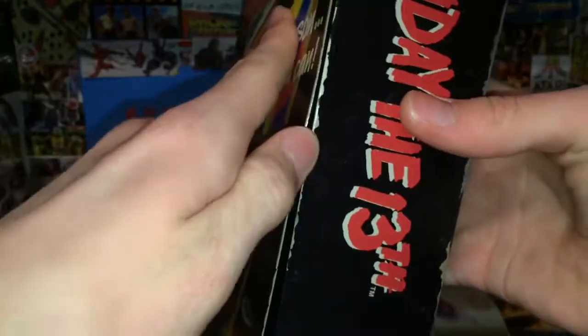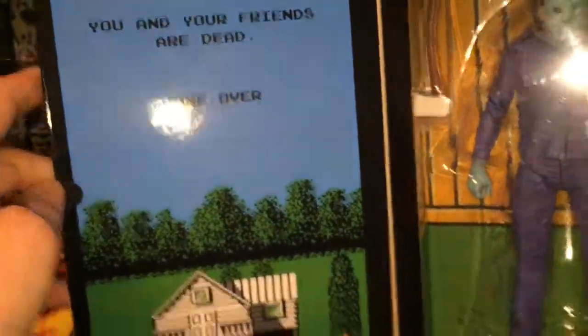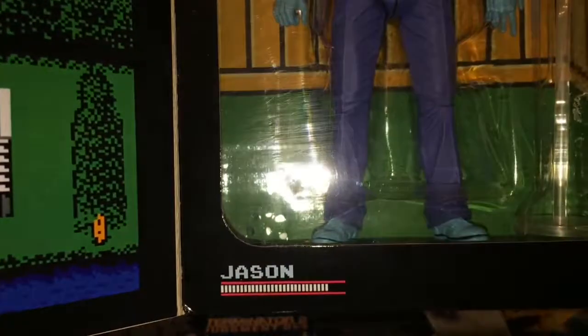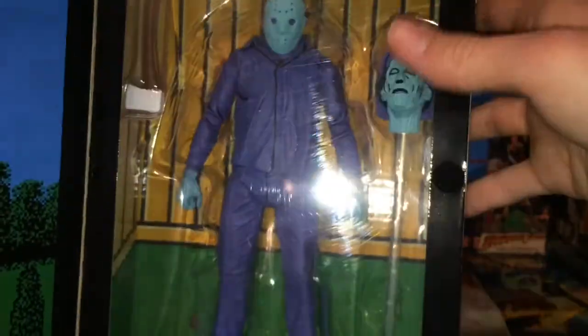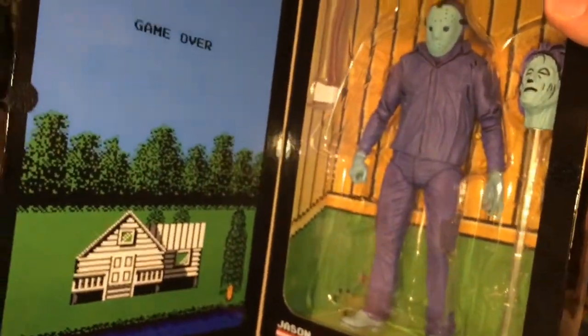And, you know, open it up. It has a picture of you and your friends are dead, game over. Pretty cool. And it does play music, but mine are out of batteries. And that's fine. But he comes with 2 weapons, a machete and an axe. And then he comes with Pamela Voorhees' head and Jason himself. So this was number 4 on the list.